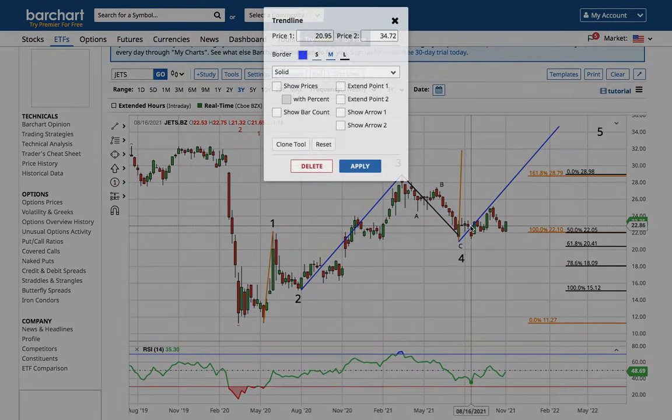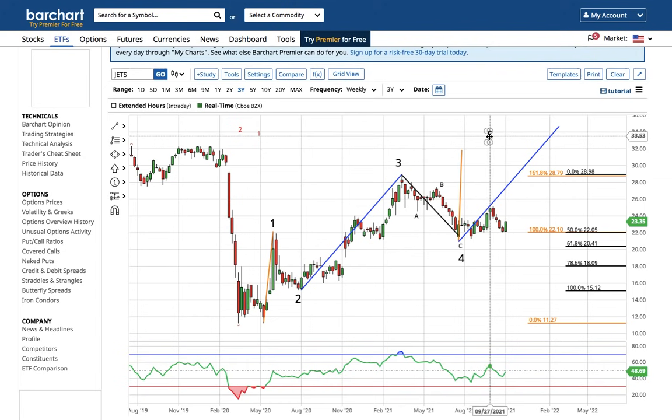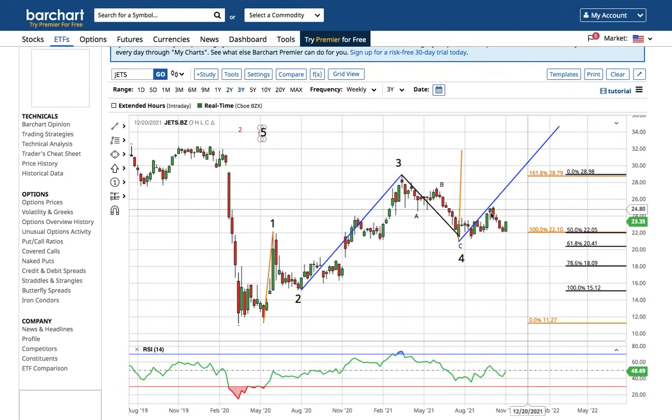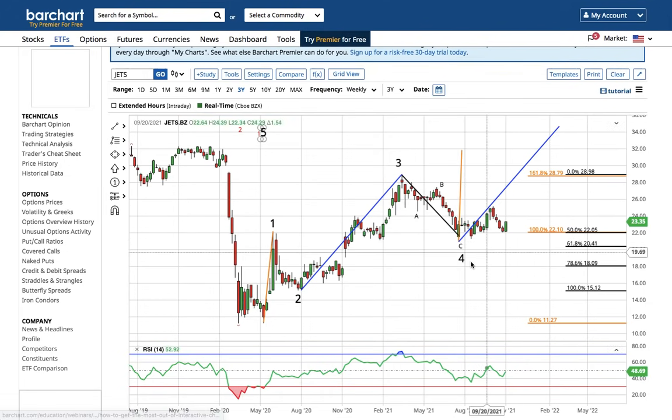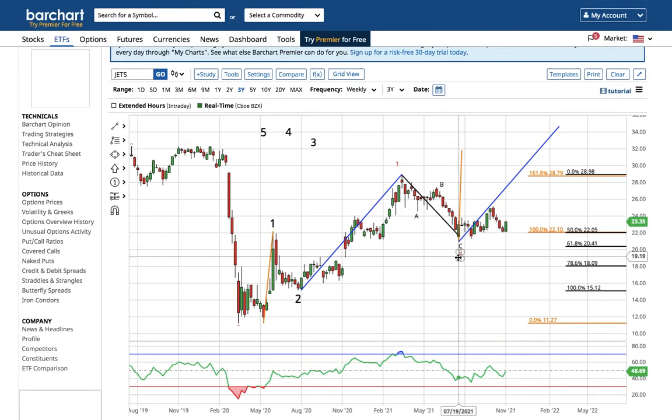So if this kind of wave 5 ended between 31 and 34, it'd be pretty clear that that's a wave 5, yay, right? But what if it doesn't? What if we see that the airline ETF Jets is at 35, 36, 37, then that wasn't wave 4. And when we look at JetBlue in a second, it really supports the idea that this is a wave 3 of a wave 3 in progress.